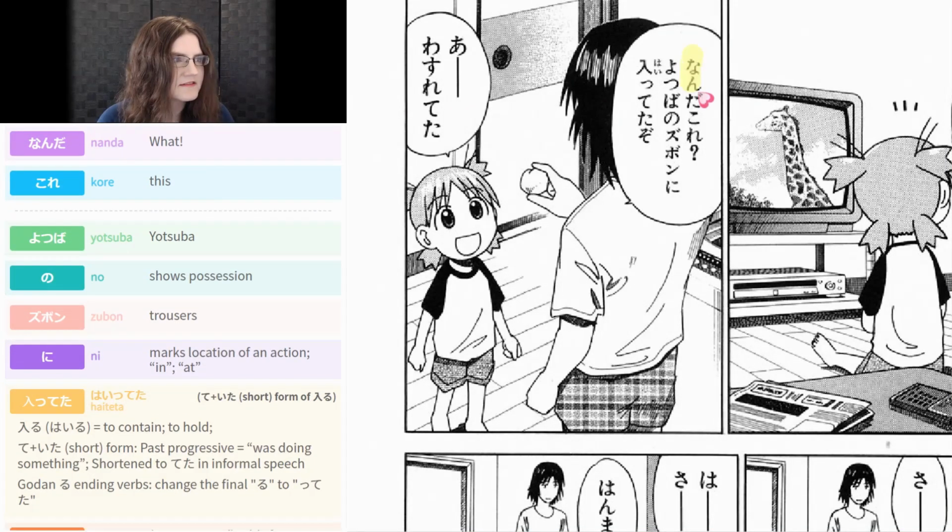Oh no. なんだこれ? 四つ葉のズボンに入ってったぞ. So to break it down, nanda is like what, kore is this, so that's just what is this. Then yotsuba, her name. No makes this possessive of zubon, which is actually French for pants. It's a loan word. That's why it's in katakana versus kanji or hiragana. So this is Yotsuba's pants. Ni is showing the location, so like in her pants.